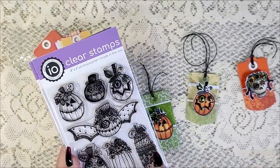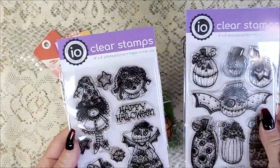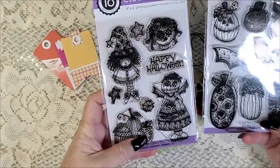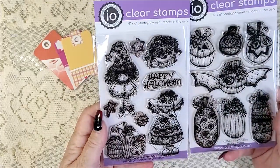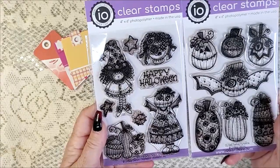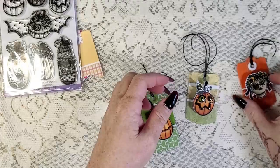These were on other things. These I think I might have today as well. But anyway, I digress. Just wanted you to see these are the stamp sets. It's called Festive Pumpkins and Halloween Girls. The artist is Lindsay Ostrom, but it's Impression Obsession. So I think if you just go on there and search Prim, these would probably pop up. But anyway, I think they're really sweet.